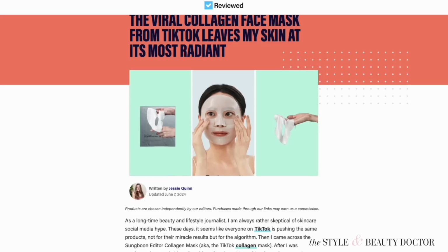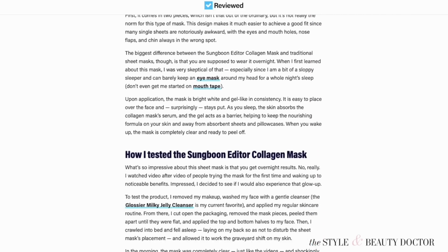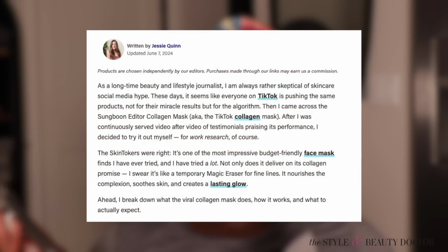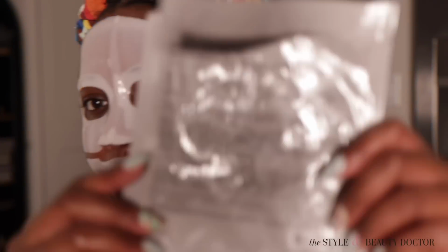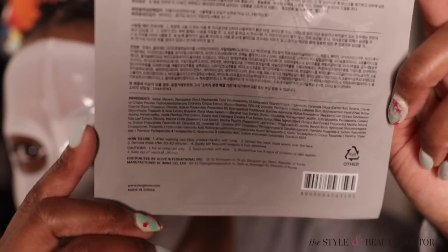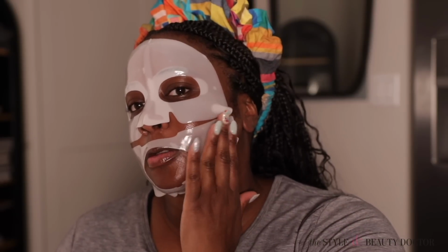All right, USA Today did a review on this, and the funny thing is the first line in this article is, as a longtime beauty and lifestyle journalist. All right, this article is also saying to leave it on overnight. These directions ain't saying that. The directions say, hopefully y'all can see that, to keep it on for 20 to 30 minutes.